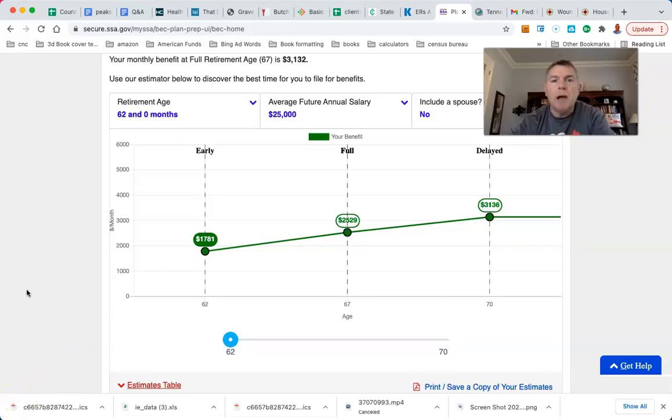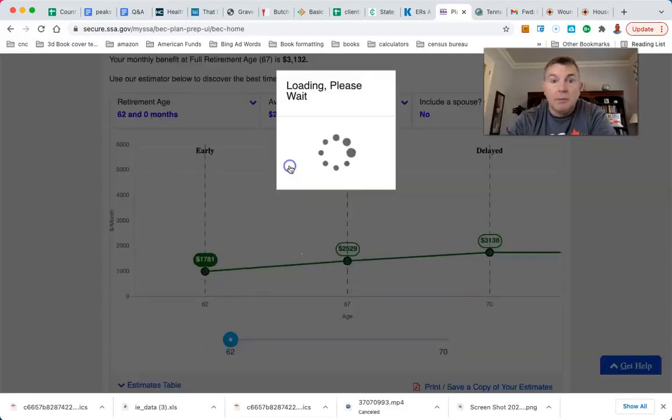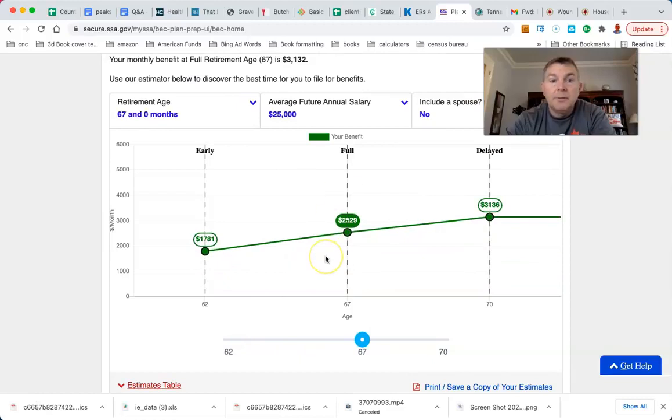Take a part-time job. I'm only making $25,000 a year. What happens to my benefit? Not much. It goes to $1,781. My benefit if I never worked again was $2,083. Just not a huge deal. $2,529 is my benefit at my full retirement age. I'm showing you the Social Security numbers. I'm not doing anything. I'm just telling you what it is. Not much of a change there, all right?